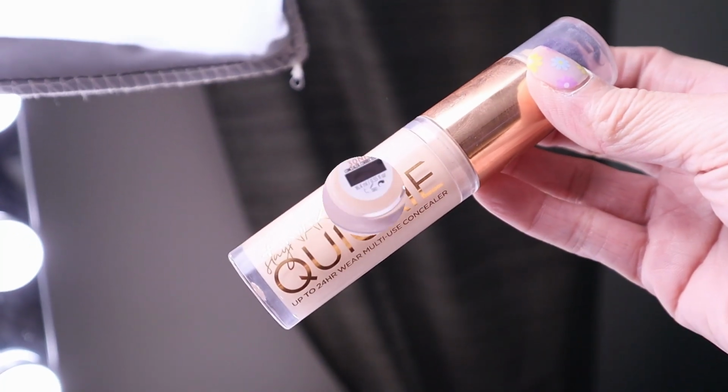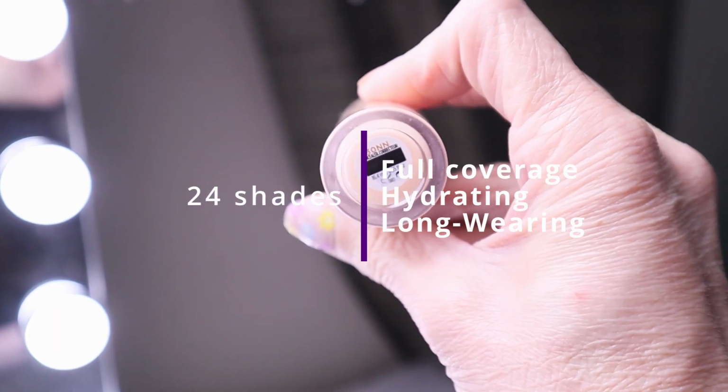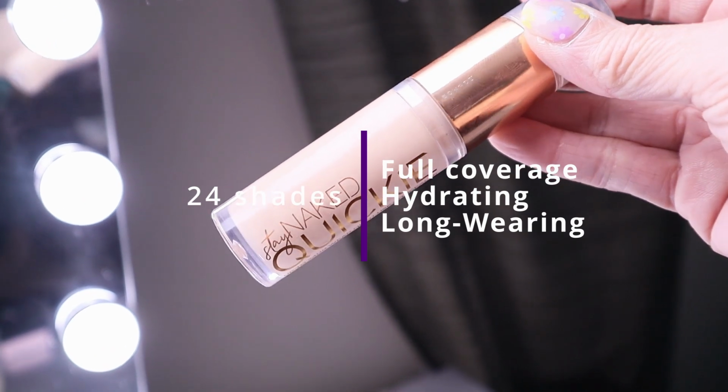So for concealer, now this concealer kind of snuck up on me. I bought it about 3 months ago. I've been using it from time to time, but this one from Urban Decay, I've been really, really loving. It is their Stay Naked Quickie Concealer. This retails for $33. It comes rather large.